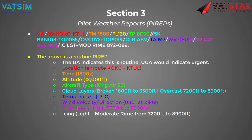Time is, let's see, it's 5:31, 22:31 Zulu. The altitude, 8,000 feet. We are a Cessna 172. Skies are clear. Would like to report 10 statute miles visibility, no precipitation. Temperature 5 degrees Celsius. And then, if you have turbulence, you would say light to moderate turbulence, or moderate to severe. Icing, light to moderate rime, or light rime if you have that. And then remarks if you have anything else you'd like to say.